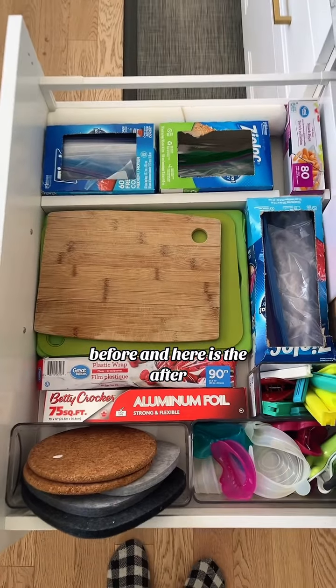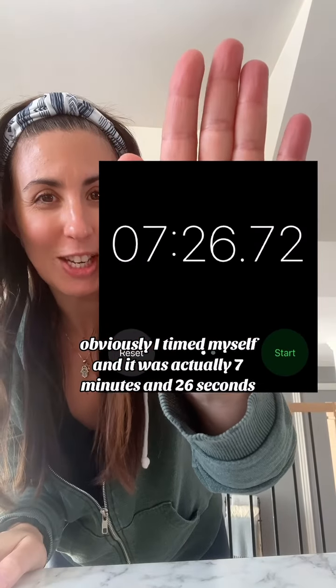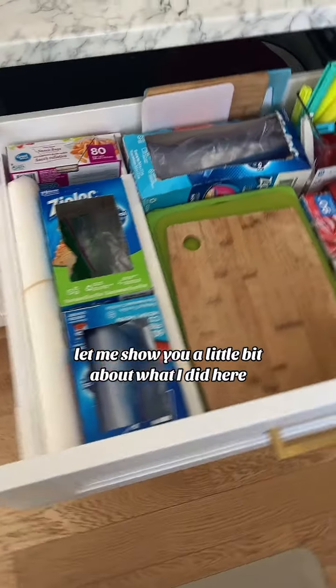Before, right, and here is the after. Obviously I timed myself and it was actually 7 minutes and 26 seconds. Let me show you a little bit about what I did here.